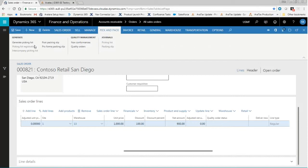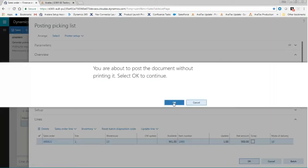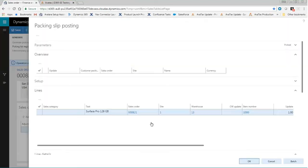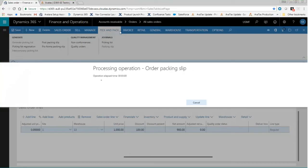So once again, we don't disrupt any of your standard business processes. So I'm going to go ahead and pick, pack, and ship this product to this customer, just like I normally would. And then when that's completed, I can go ahead and invoice this customer.